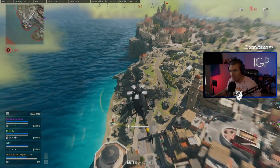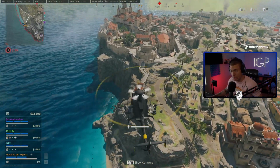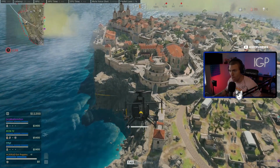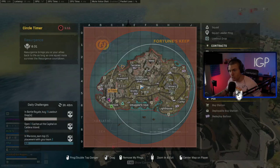Now, as we continue to pass this balloon and not try and crash the helicopter, we are over the graveyard. A lot of dead bodies there. We're not going to talk about it. It's sad. Now, as we continue over, we are almost back at Fortune's Keep.